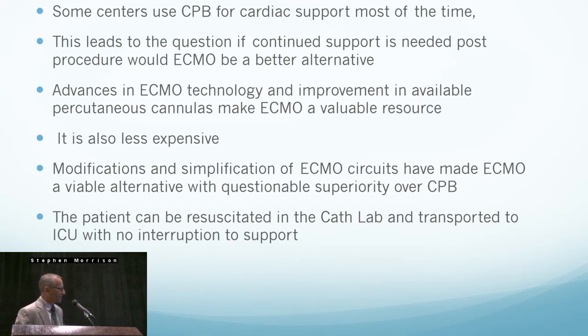We made modifications and simplification to our ECMO circuits, and we made ECMO a viable alternative with questionable superiority over bypass. Some of the literature that's out there suggests that it is, and other people, I don't know if it's just because they're so used to using bypass, they think that bypass would always be the way to go.